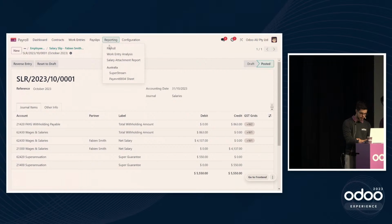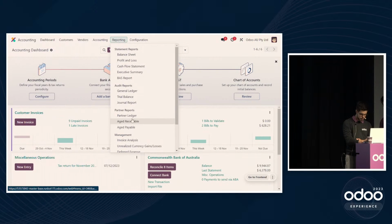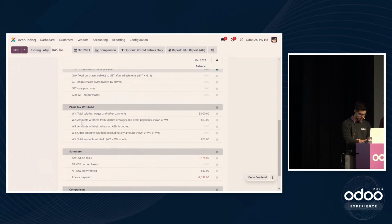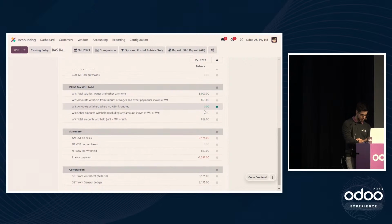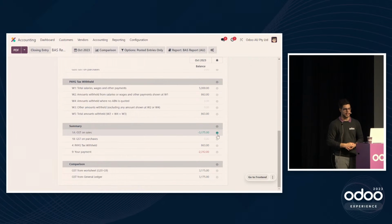So if I go to reporting, no, sorry, not reporting, I need to go back to accounting. Accounting here, reporting. You see BAS report. So that's if you have the Australian language installed. And if you go down, this is October, right? If you go down, you can see now that our pay-as-you-go tax withheld sections have been updated. So W1 is the total salaries gross, W2 863 for the pay-as-you-go withholding, the total amounts, and this affects your summary, and of course this affects your BAS closing.